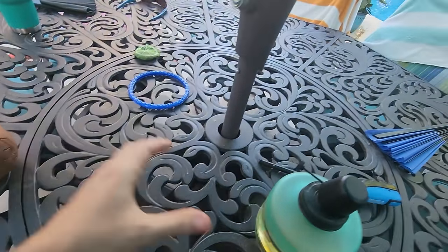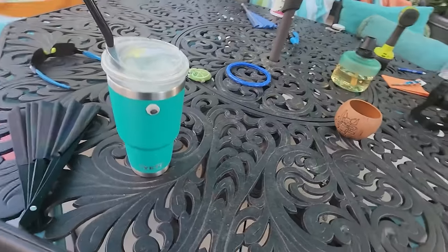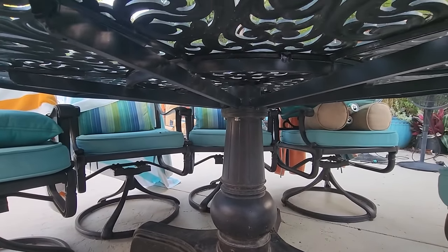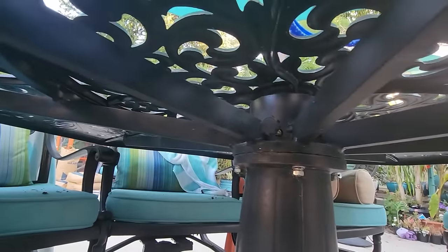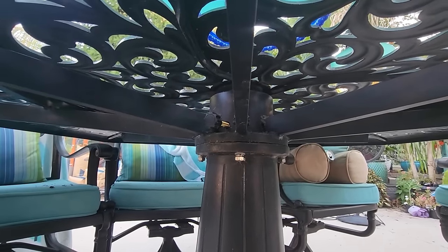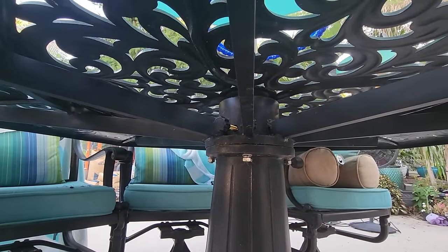I noticed something that I had never seen before. Oh yeah, I think I can get to it from right here. Do you see that? Do you see it? No, you can't see it. Right there. Do you see that? There's a screw. There's a pin that you can push in to help hold the umbrella in place. I had no idea. At least that's what I assume it's for.